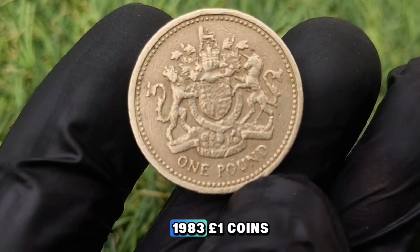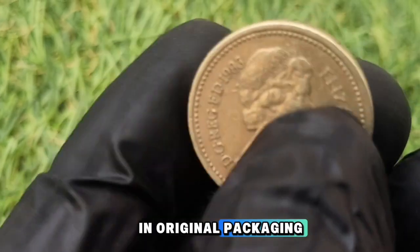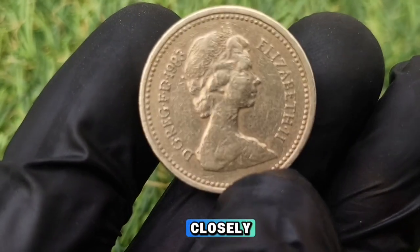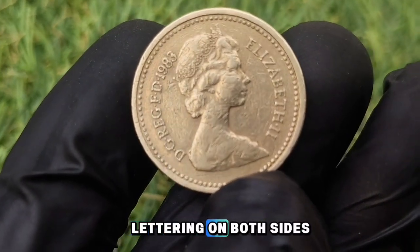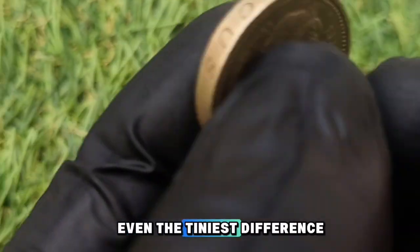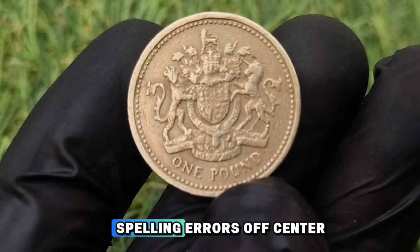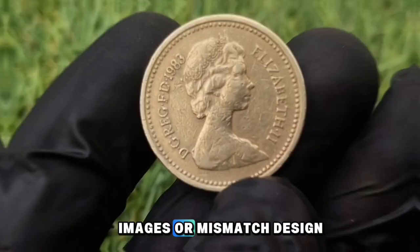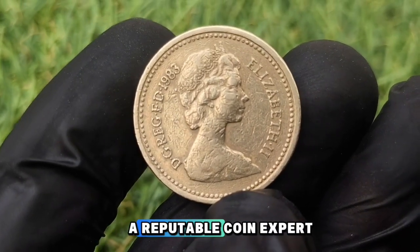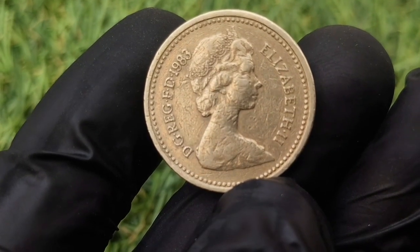If you have any 1983 £1 coins, especially those still sealed in original packaging, it's worth examining them closely. Look carefully at the lettering on both sides, the edges, and the alignment of the design. Even the tiniest difference could make all the difference. If anything looks unusual, spelling errors, off-center images, or mismatched design, have it checked by a reputable coin expert or grading service, such as NGC or PCGS.